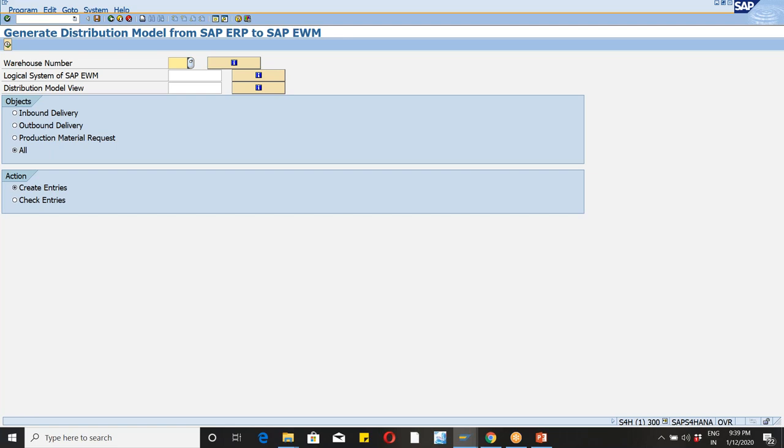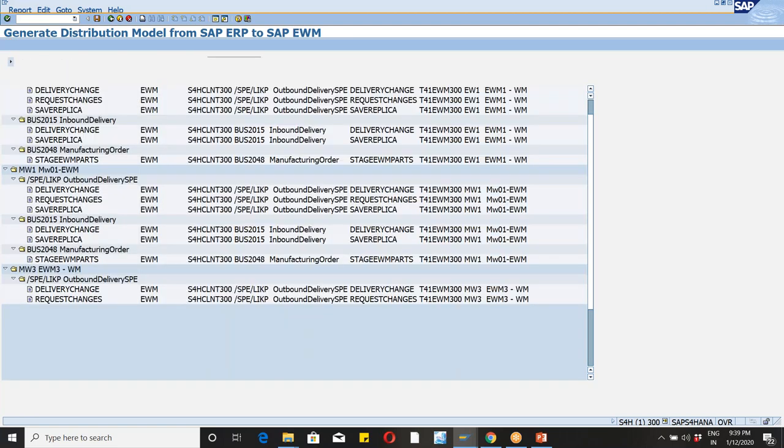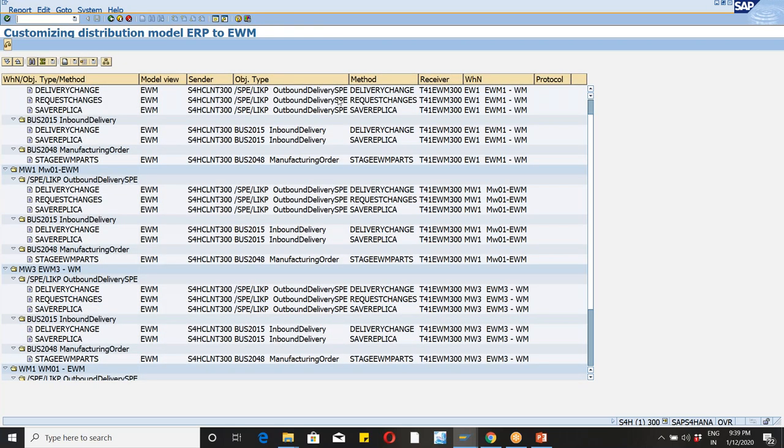So now I have to go back to the first node, which is here: Basic settings for the system landscape. These are all the basic settings, which we will not touch at all, but ideally we should still know the significance of them. So here we have something called the logical system. What is this logical system? Ideally, it is just the representation of the system which we are trying to use.